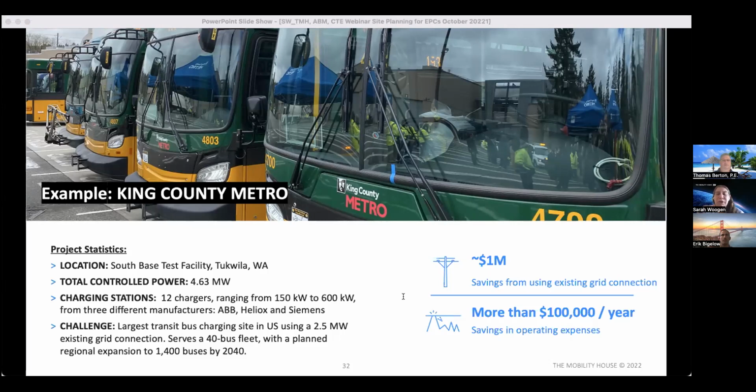This customer also had a really important vision of interoperability. They wanted to use chargers from 3 different manufacturers and 2 types of chargers from each manufacturer. With ChargePilot's interoperable solution, we were able to help them do that.